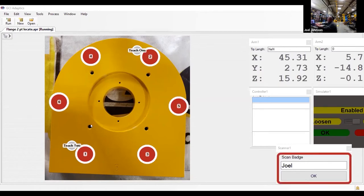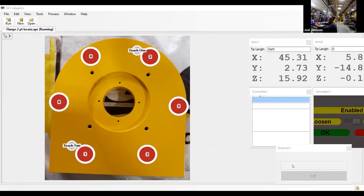So what I wanted to show you here, guys, again, is we're going to scan my operator badge now. I'm using my keyboard on this as my barcode scanner. And I'm using my laptop as my industrial PC that's powering the sequential operation for Adaptix. So we'll put in our badge number, and we'll hit OK. Now it wants me to teach where my part is at.